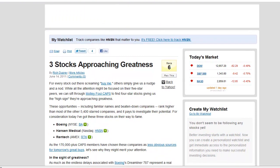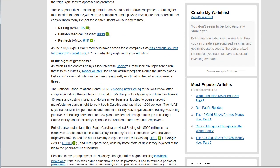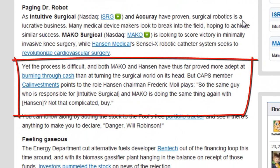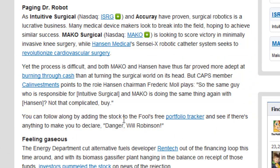Okay, and what really caught my attention was this portion right here. You can pause this and read it at your leisure, but basically we got the same guy who was responsible for Intuitive Surgical and Mako doing the same thing again with Hansen. So the article was stating basically that's not that complicated, it's a buy.